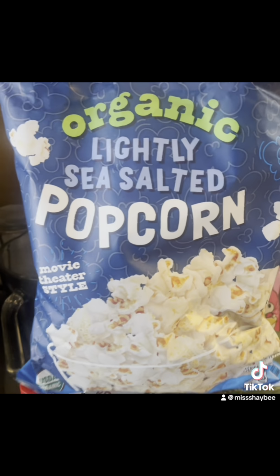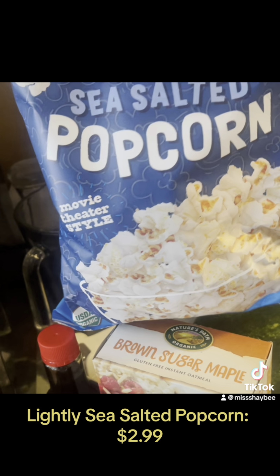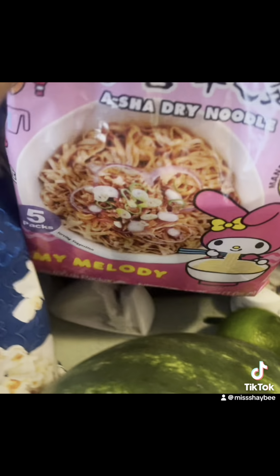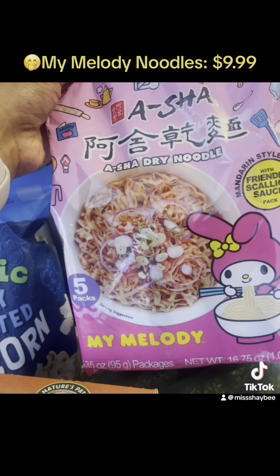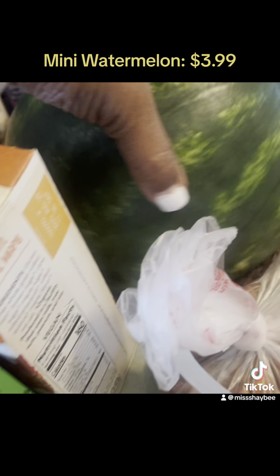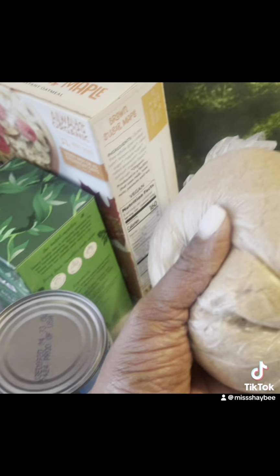So your girl loves to snack, so I had to get me some lightly sea salted organic popcorn that I'm going to take to work. And y'all, don't laugh, but like I said, I'm a noodle head, and the packaging on this was perfect. So yeah, it was $10, but so what? I'm going to use this for my cheat days. Then I got me a mini watermelon because I love watermelons. Just make sure you tap that good baby. Make sure it's juicy inside.